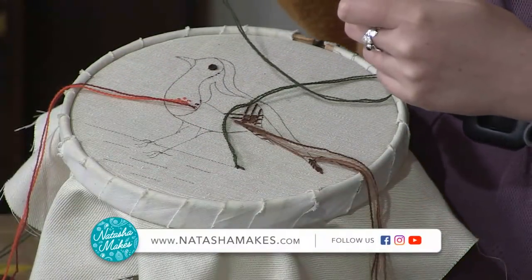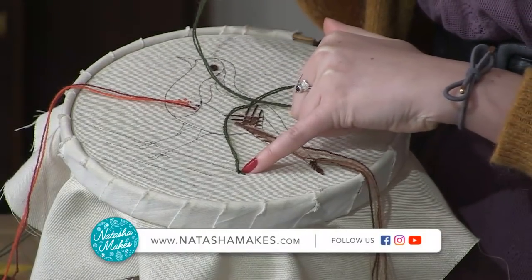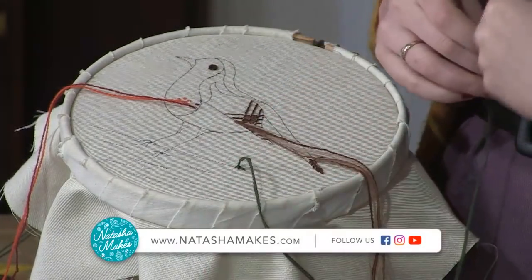I want to make sure they're both going at the same rate. Right. And also it just helps to make sure that this part of the stitch is completely tight and not loopy. So it's just to make sure it sits flat to the fabric. So we don't want loopy stitches. And then we just repeat again.